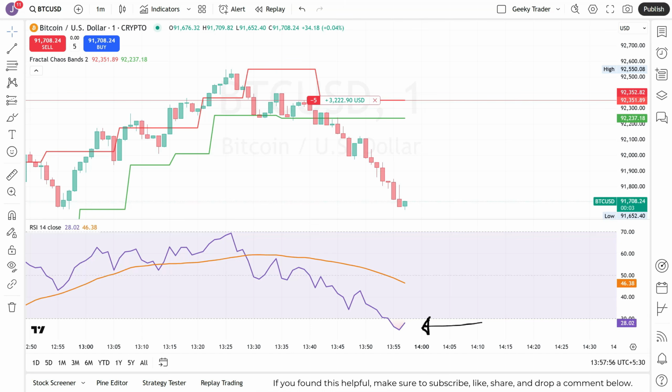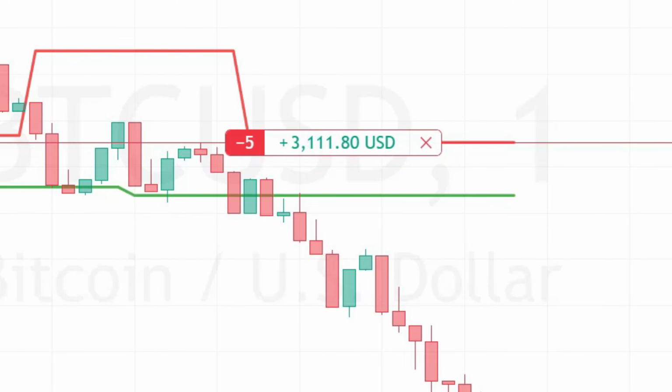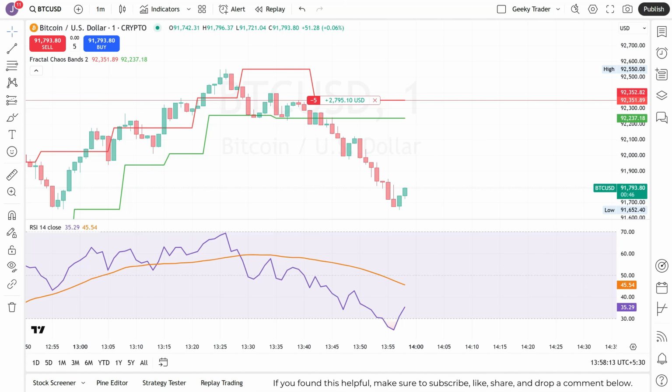At this moment, the trade is going really well, and the profit has already crossed $3,000. That's a great position to be in. Now, instead of booking profits right away, I've decided to take on a bit more risk and stay in the trade because the purple line is still below the orange line, which means the downtrend is still strong.